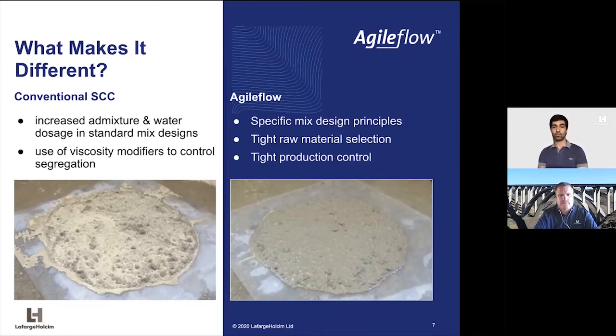So that's the main reason why we really design Agileflow from the ground up for self-compaction. And it starts with specific mix design principles. So it's not just relying on chemicals to increase fluidity and then adding viscosity modifying agents that will lead to a self-compaction. It's really designing the entire mix from the binders up to the granular skeleton and then selecting the chemicals. So it's really mix design principles, raw material selection, and there's a tight process around it, and obviously production control, because doing something at the lab in a small mixer, that's always easy, but doing it every day in production, that's a different story, and you need to have clear processes in place.